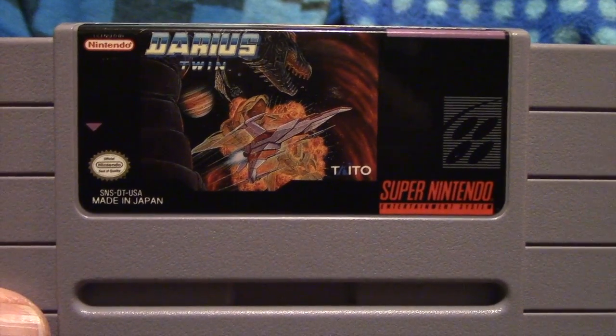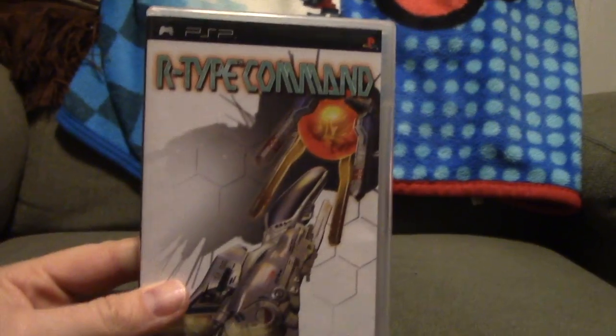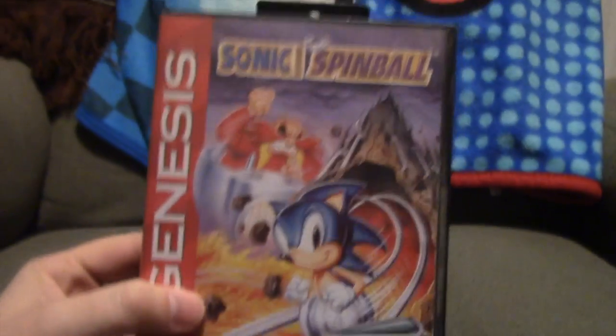Simultaneous play, too, which is pretty cool. A lot of fun. Excited about that. R-Type Command on the PSP. A weird strategy shooter game. I think a lot of people didn't like that because they weren't expecting the level of strategy needed for that. For 99 cents at a game store, which I was surprised it was only 99 cents. That's pretty cheap, even for this game.